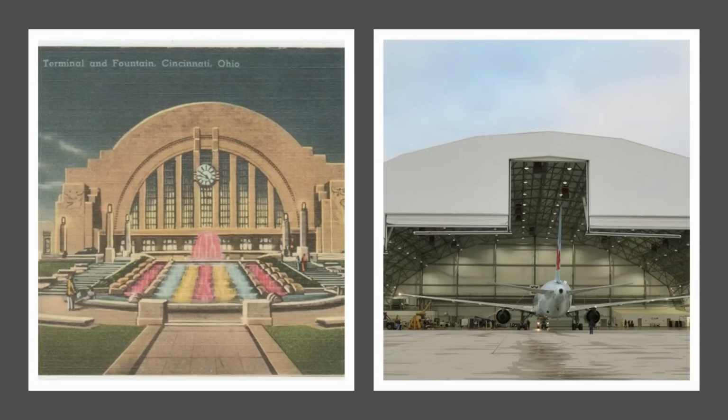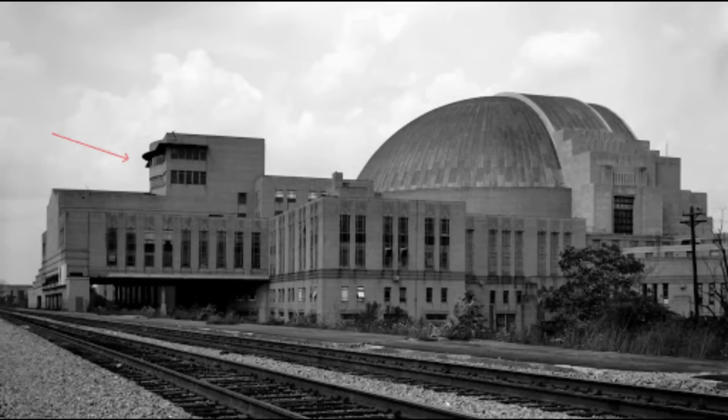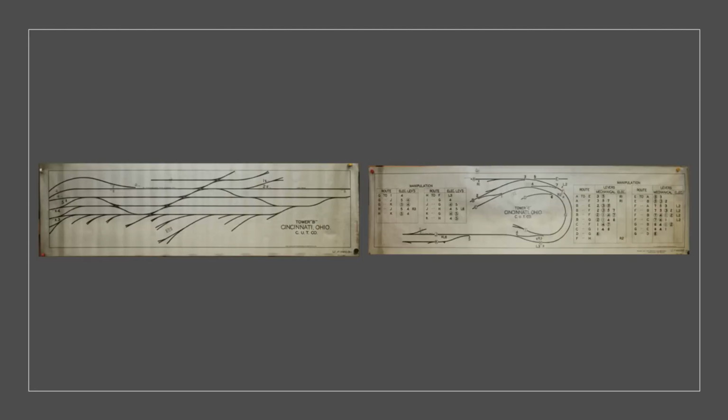I mean, doesn't the main shape of the Cincinnati Union Terminal resemble that of an airplane hangar? On the back side of the terminal, what was called Tower A is still standing, but Tower B and Tower C are no more. At the time the Cincinnati Union Terminal opened, it served 7 railroads, with 216 trains entering or departing the terminal each day.